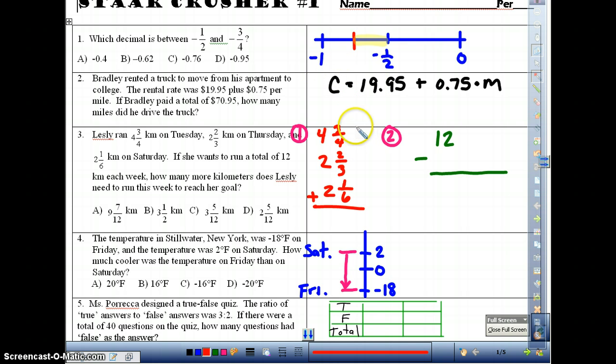It says if Bradley paid $70.95, that is his total cost. So $70.95 goes here. How many miles did he drive the truck? So you're kind of doing a back calculation trying to get your M. Well, I don't know what 70.75 times M is, but I know it makes up the difference between these two numbers. So your first step is to subtract. Then I think you'll know what to do from there.